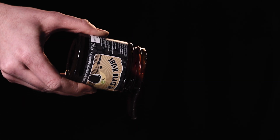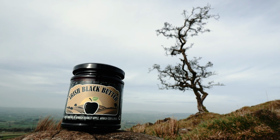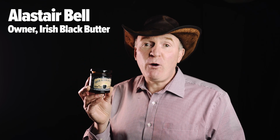This is definitely not a dairy product. There is a slight bitterness to it, sweetness, a little bit of sourness. Cinnamon and a few other spices. It's made from apples. It's an apple butter, a rich, spicy apple butter. I have nibbled this, I'll be honest, just straight off the spoon.